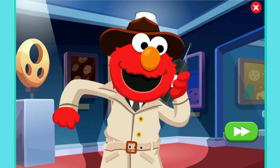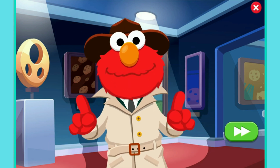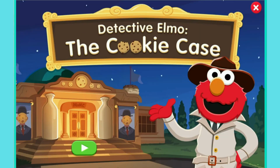Right? Okay, Elmo's on it! Another painting has just been stolen! Help Elmo! Catch that cookie thief! To help Elmo solve the next case, choose the green button.